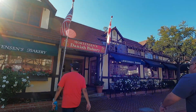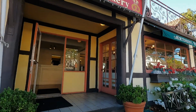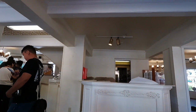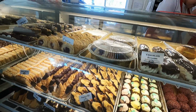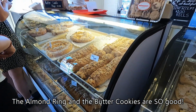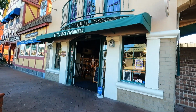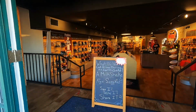Since we have been here before, we definitely have our favorites, like Mortensen's Bakery. The last time Tori and Nate were here, they discovered the almond ring and suggested that it would be a great breakfast item for Sunday morning. So we were on a mission to pick up one of those, as well as their amazing butter cookies, which are a family favorite. We also picked up a Danish waffle, filled with raspberry and cream to share immediately. So good. Then we hopped on over to the beef jerky experience since all of our guys are fans, and Tori had requested a very unusual treat.